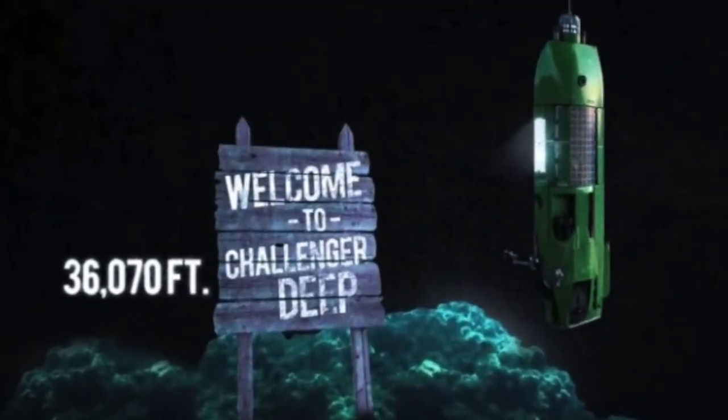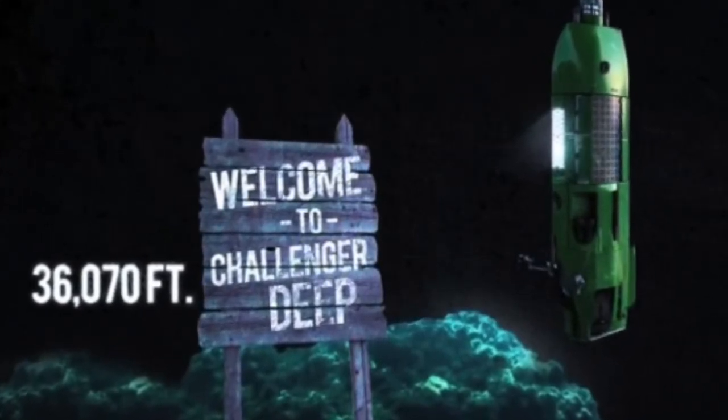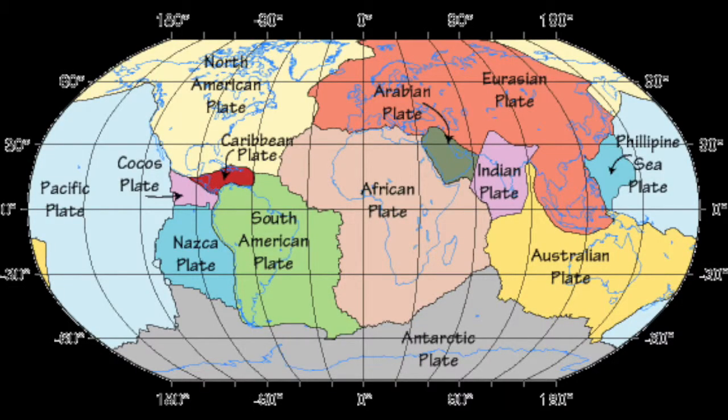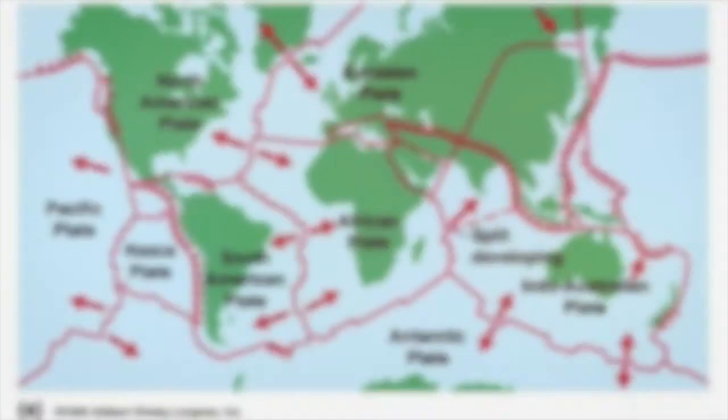The Challenger Deep measures 36,070 feet from the surface of the ocean down to the bottom of the ocean floor. Here we see a map of the plate regions across the globe. The Pacific and the Philippine plate are responsible for the creation of the Marianas Trench.